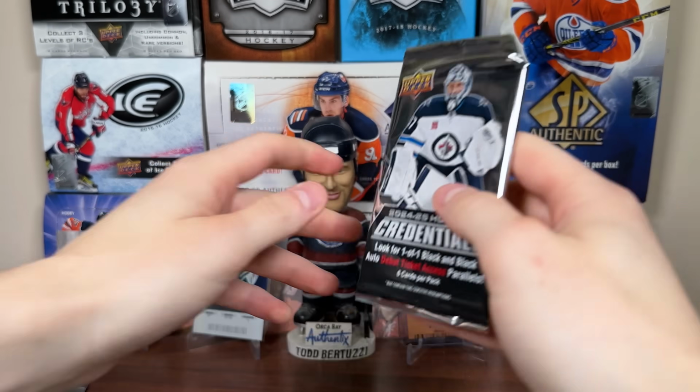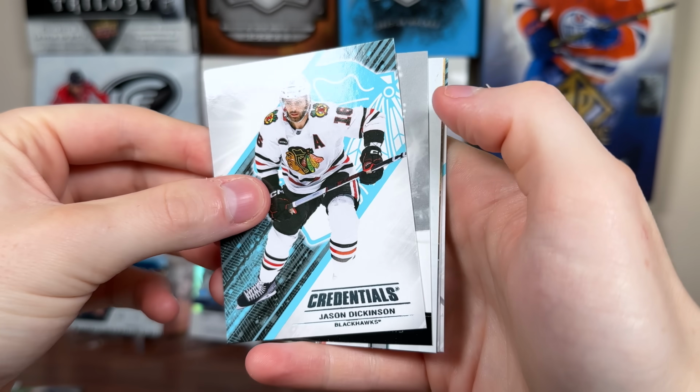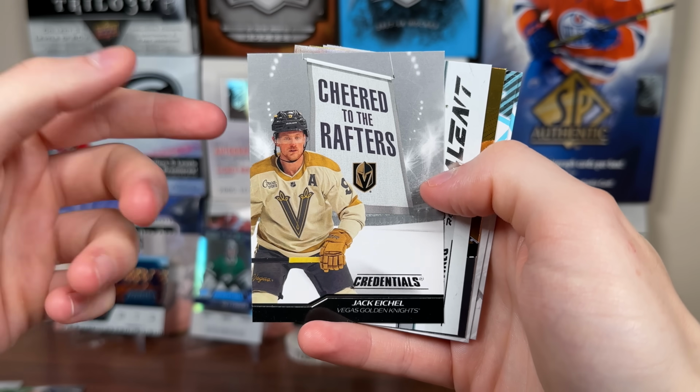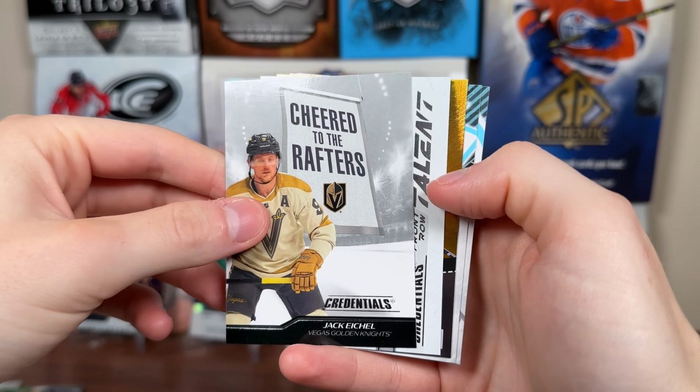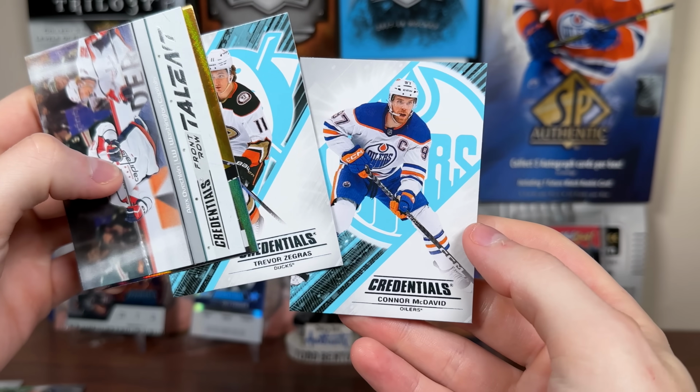All right, here we go. This is the final stack. Let's do the bottom pack. I'm trying to avoid the autograph for last. I already forget which pack it was, but yeah, we have a ticket in here. There's Dickinson. There's a Jack Eichel Cheer to the Rafters. Again, I could have made this insert card, probably a lot of you could. That's pretty basic there. Then we have an Ovi front row talent. That's cool. Two base are Zegras and Connor McDavid.